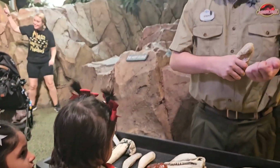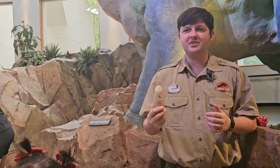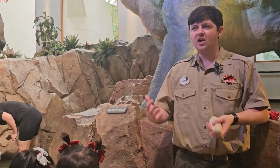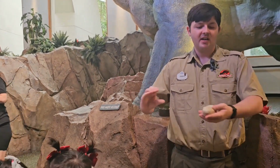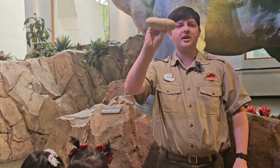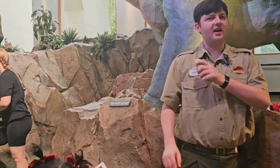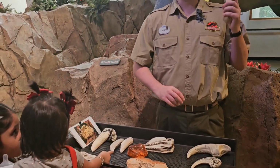This, I can do a couple more. This is the egg of an oviraptor. Now, this is one of the funniest stories to me for dinosaurs. Oviraptor literally translates to egg thief. And a long time ago, when scientists first discovered it, they found a completely fossilized oviraptor, as well as this egg in its jaws. Now, when scientists first saw this, they thought this dinosaur was trying to steal an egg before an extinction event occurred. Therefore, we shall call it oviraptor, egg thief, because it's trying to steal these eggs.